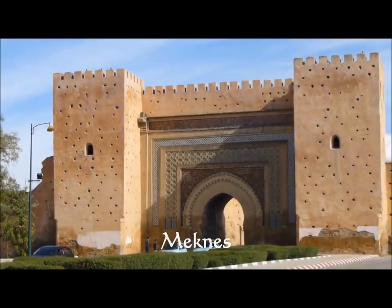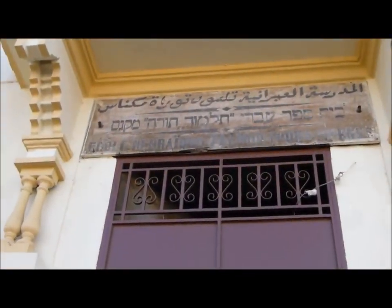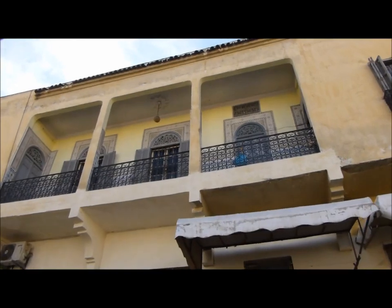Start our tour of Meknes by one of the main gates. This was one of the royal cities. Remaining Hebrew educational institutions. Medinas.